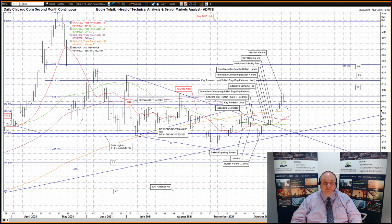Chicago corn. The move down below the long moving average, currently at 564, 9 weeks ago, looked like a seminal moment. It was the first proper break below the long moving average since November 2019. Well, it was a major move and the market did try and exploit it, dipping lower, but it was lower only in a limited fashion.